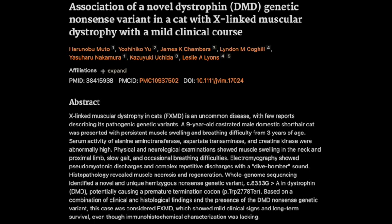And the signs we're talking about here are pretty significant, right? Yeah, we're talking muscle swelling that just wouldn't go away, difficulty breathing, and a slow, abnormal gait. That's not your typical, oh, my cat's sleeping a lot today. No, not at all. This is serious stuff, red flags all over the place. And the blood work showed elevated muscle enzymes: ALT, AST, all the big ones, and CK. These are all signs pointing to muscle damage, which makes sense when we're thinking about FXMD.